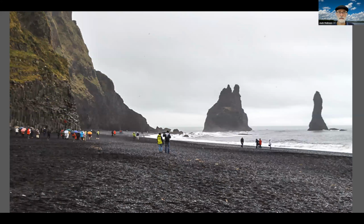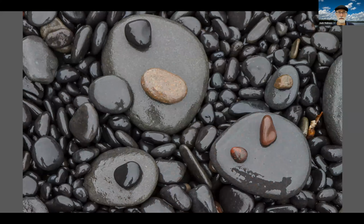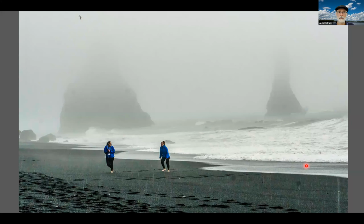So I always have to dress for wet here. I've been here 3 times and it never was sunny. Rained once, but never sunny. A lot of drizzle. These basalt rocks are covered with drizzle, and there's me in the reflections here in the rock. You have to be careful here. By the way, note the number 112, that's Europe's version of our 911 emergency calls. You always have to be careful here. Always have to watch and be careful on the beach.